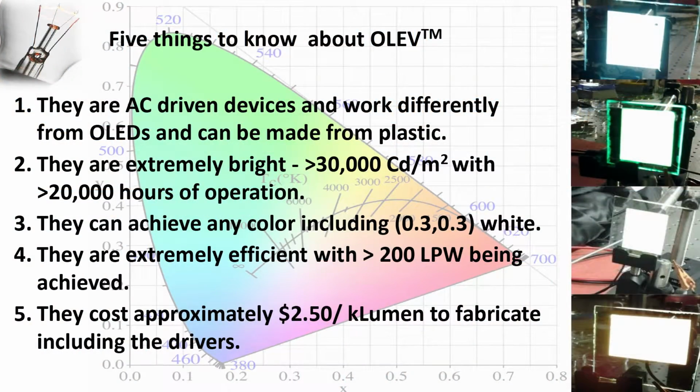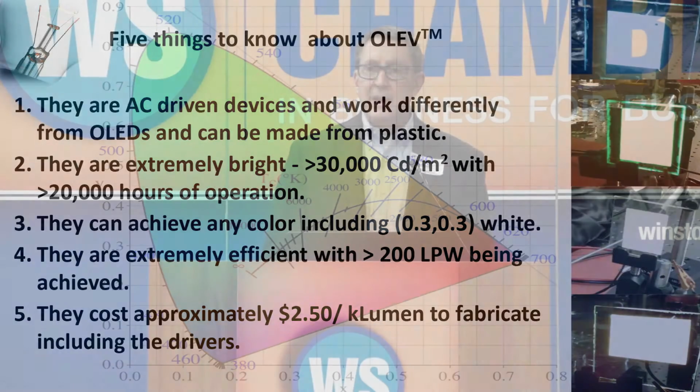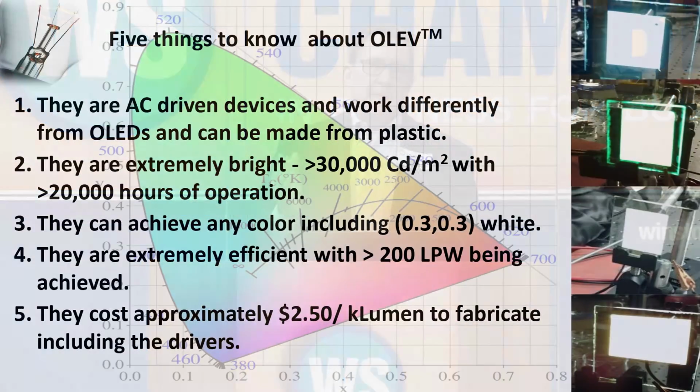There are 5 things that you need to know about our device that make it different. It is an AC driven device. Almost all OLEDs are DC driven, though a little bit has been done with AC. Our lighting coming in is AC, so a lighting that's AC will be a big help. The other thing is you can make them conformal, you can make them out of plastic, you can light the wall. You can do a lot more with them than you could with any other devices.